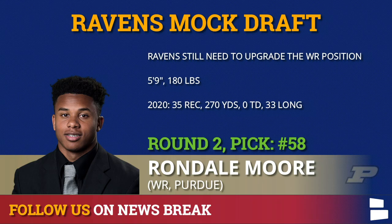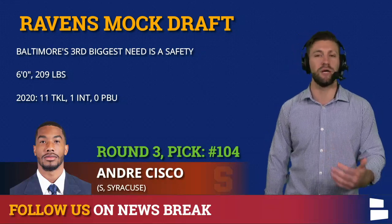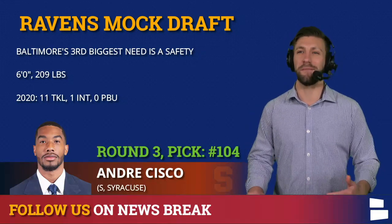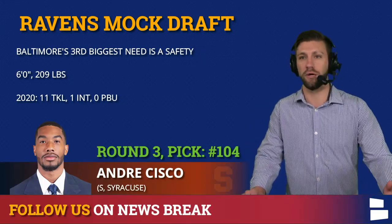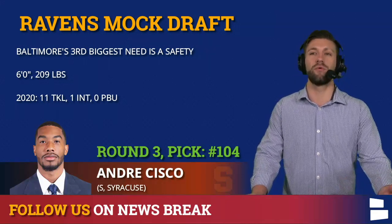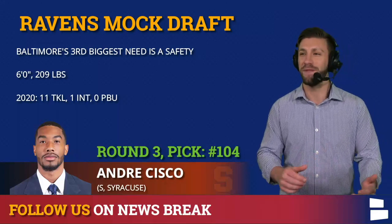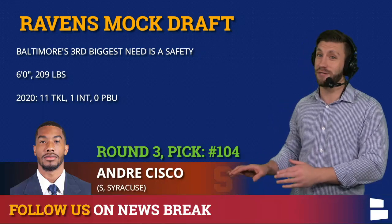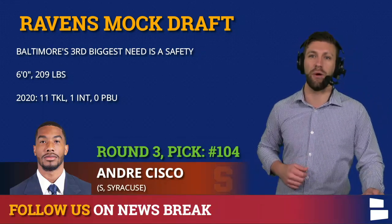But you can still be able to find solid playmakers, and I really think they could use more all over the football field. Now I'm going to go to the defensive side of the football here in round 3, pick 104. Safety from Syracuse, CISCO. His tape is very up and down, but he knows how to make some plays here. And if I'm CISCO, I'm sitting there and saying, okay, what's a really good organization that can use my skill set? What's a really good organization where I can be that true free safety, ball-hawking safety? I'm not going to throw out the name Ed Reed because he's not that talented, but Cisco's numbers, he likes to go out and get after the football. 6 foot, 209 pounds. That's where I went in round 3.